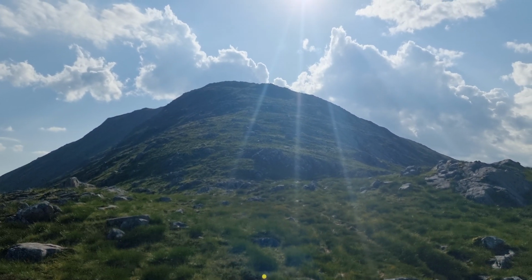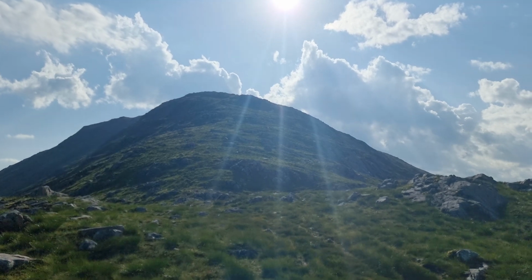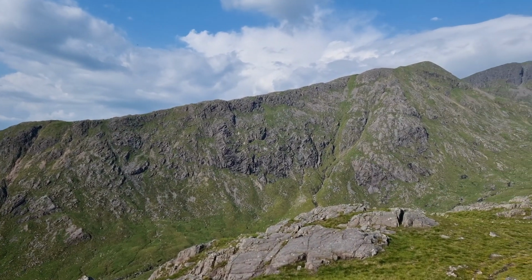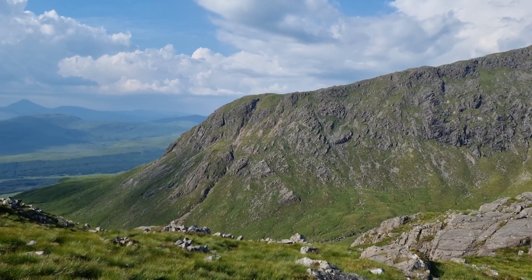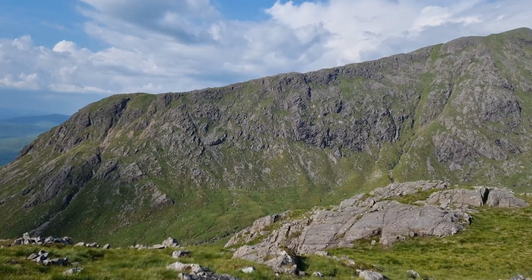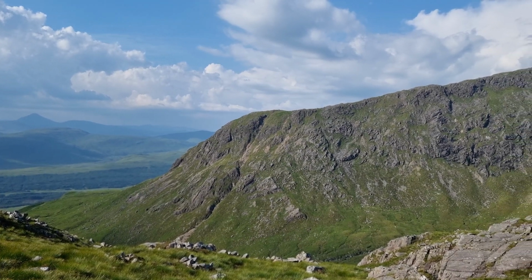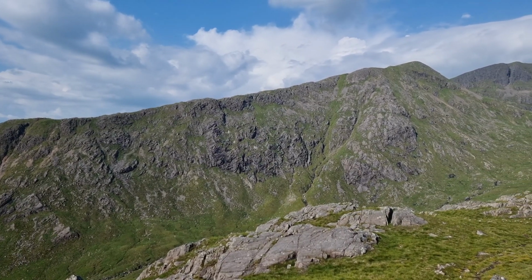Descending down there is just a gentle stroll. Occasionally some slippy rock to be careful of, and some bigger steps, but nothing difficult on that descent. The wee Aonach Eagach ridge looks more impressive from this angle. Okay, a little bit of a breeze there caught me by surprise. So as I was saying, the Aonach Eagach ridge looks more impressive from this side. You can't see how broad it is, so it looks like a narrower ridge.